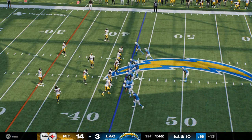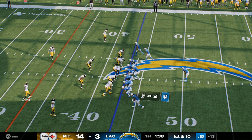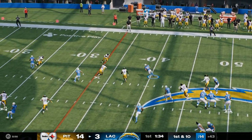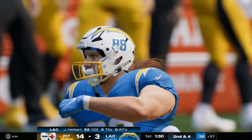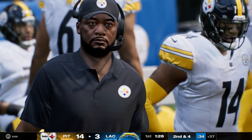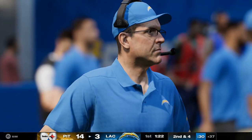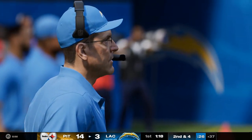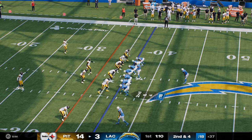Set to go now on first and 10. To throw. It's Herbert. Pass to the tight end, Hurst. And he's brought down after a gain of six on first down. They'll work now on second and four.